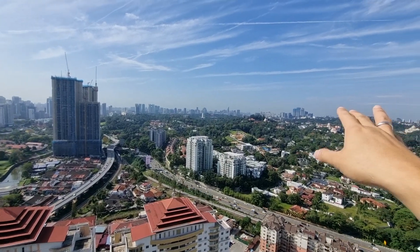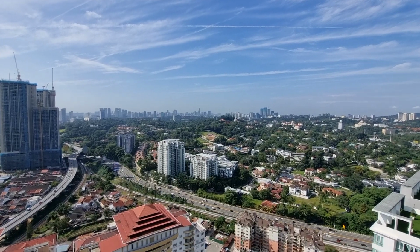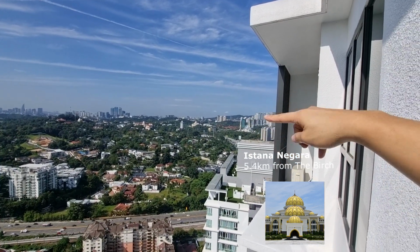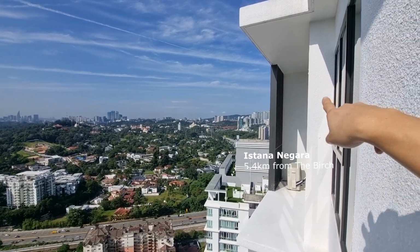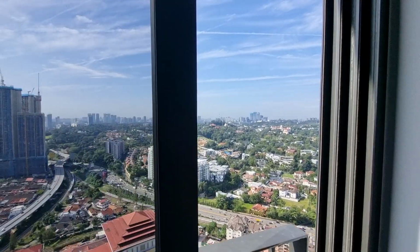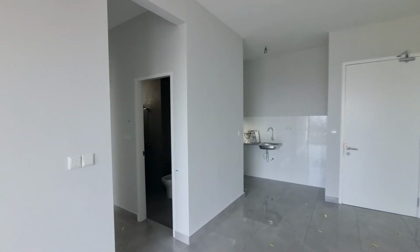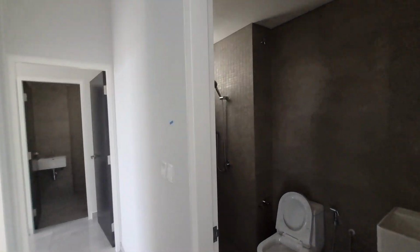And then that's PJ, that's the PJ skyline. The palace is Tanah Negara. It's this area to the back. I'm not sure if you can see, but yeah, that's the palace. Yeah. So stepping back into the bathroom. This is the shared bathroom.